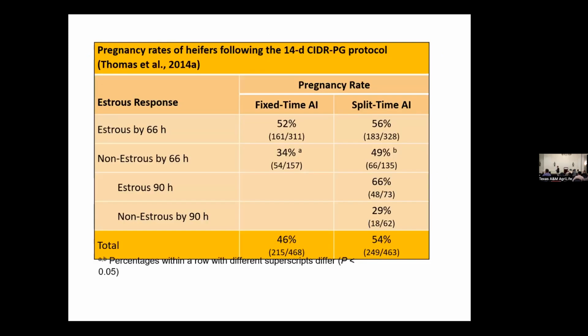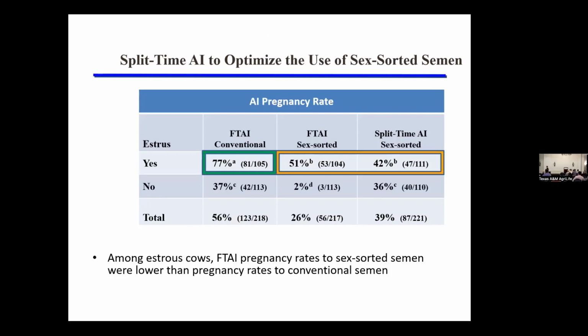And the data shows quite nicely, Jordan has shown this over and over again, in the non-estrus females that receive the GnRH and delayed AI, you have an increase in pregnancy rate compared to the ones that were just given fixed time AI. He's shown that in conventional semen, and he's also shown that in sex sorted semen with the split time AI. So again, it's not a strategy to ignore.